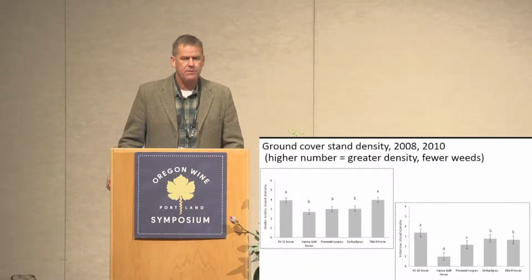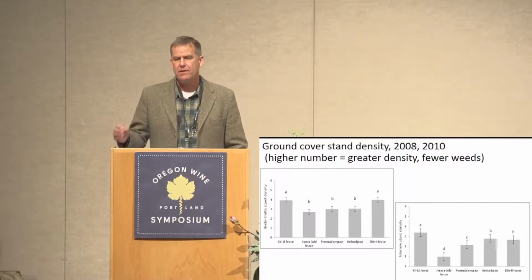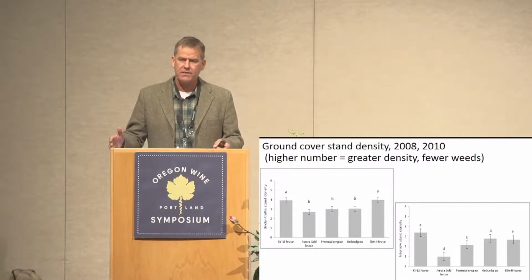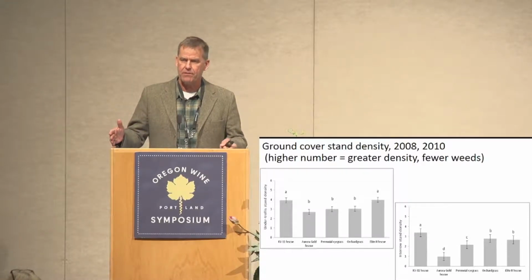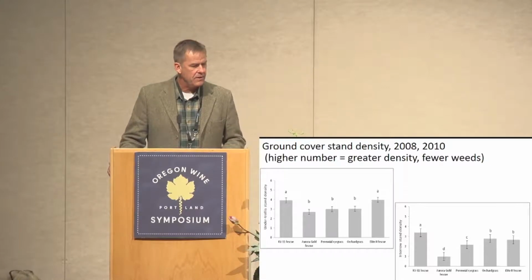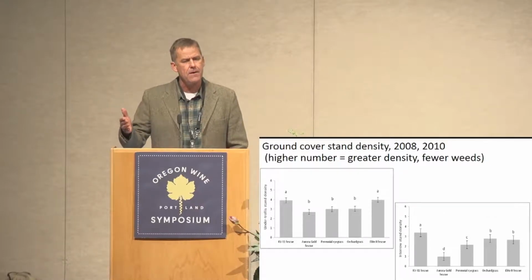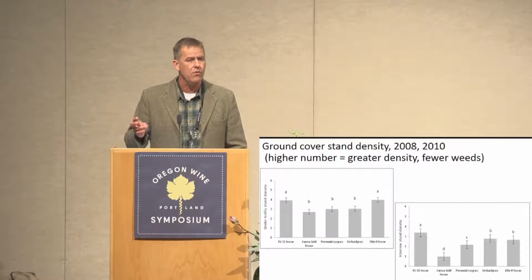Looking at stand density, which was a numerical ranking that we gave, this is something that the golf course guys used when they're ranking turf grass. We used this numerical ranking to see how persistent the grasses were out in the field. What were they really doing? And so the Kentucky 31 stood up pretty well, and so did the Elite 2, both under the trellis and in the vine row. The others did not. And so for the rest of today's talk, I'll pretty much ignore the perennial ryegrass, the orchard grass, and the Aurora Gold, and concentrate on the 2 fescues.